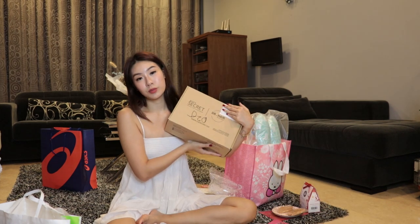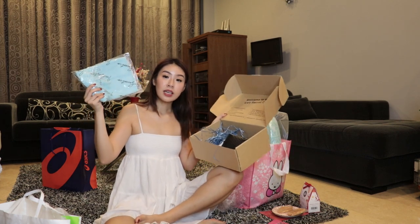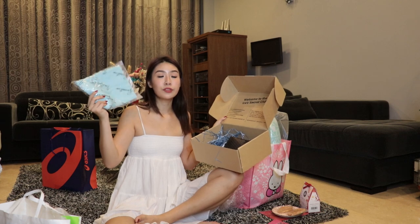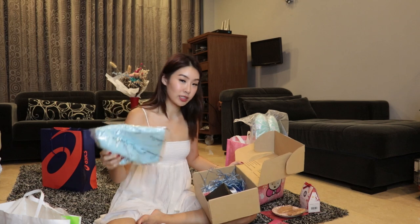So we have another box from them. This is their sister company called Dr. Hair. So what we have in here is the hair cloth. You can put your hair into this microfiber cloth, and your hair will dry up really quickly. So this is definitely something that I will bring overseas as well.